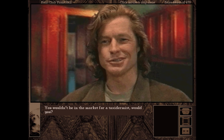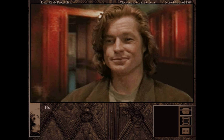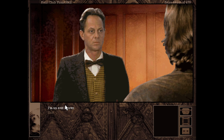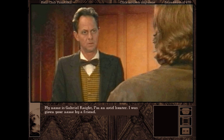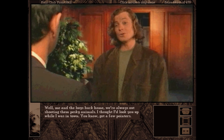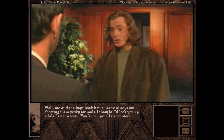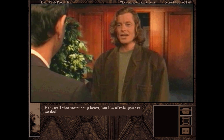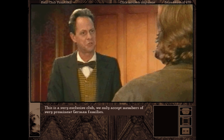You wouldn't be in the market for a taxidermist, would you? No. Short and to the point. Also, I'm not a taxidermist. My name's Gabriel Knight. I'm an avid hunter. I was given your name by a friend. Really? Tell me more. Well, me and the boys back home, we're always out shooting them pesky animals. I thought I'd look you up while I was in town, get a few pointers. Well, that warms my heart, but I'm afraid you were misled. This is a very exclusive club. We only accept members of very prominent German families.